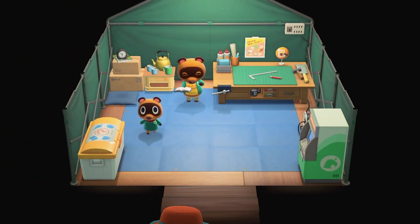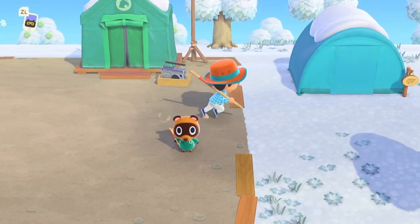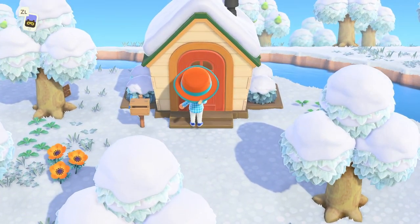We'd love your cooperation in donating the last type of material we need. This dirty iron. But I think we're gonna have to do that when going to the Mystery Island. So we'll have to do that on the next episode. But let's check out our home real quick.